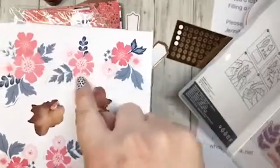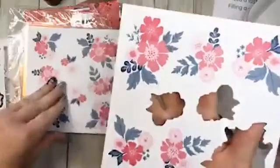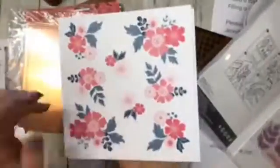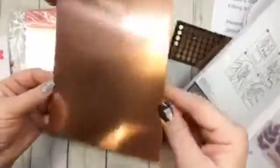Okay. So the cool part is that all these little flowers coordinate with the flowers that are in the stamp set. But then this is where the magic is. This is rose gold foil.